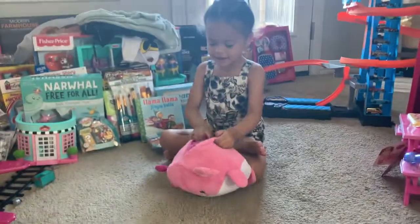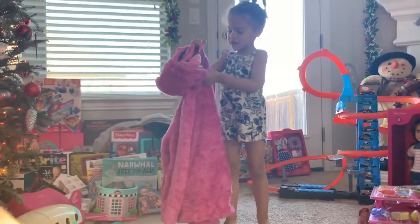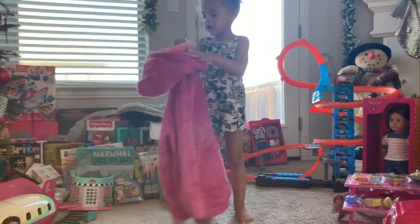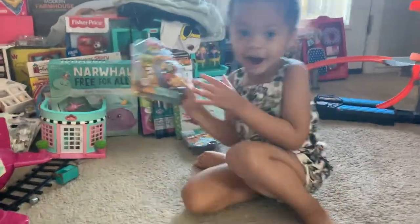Yeah. It does something. It's got a zipper in the back. Pull it out. What is in there? What's in the back? It's a sweatshirt? Yeah. So it's a pillow that turns into a sweatshirt? Yeah. That's insane. That's crazy. Wow, look how fluffy that is. It's got a big pocket. Wow, so cool. What's next?